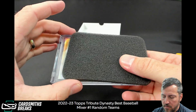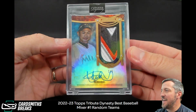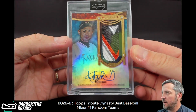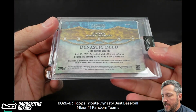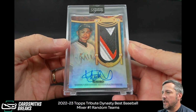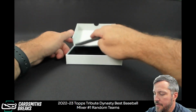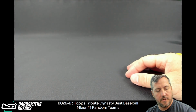Oh, is it this way now? Ooh. Wow. Yes. Grateful Dead. Ichiro 1 of 5. What a gorgeous card. Holy smokes. Dynastic Deed. That was clutch at the end of the mixer. Sneaky combo spot glory. Dang. That was really nice.